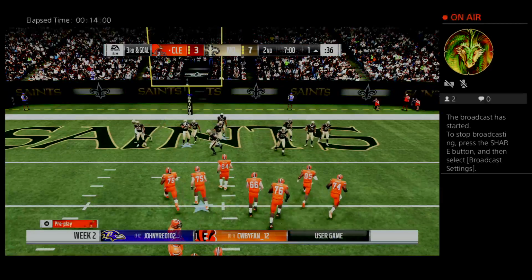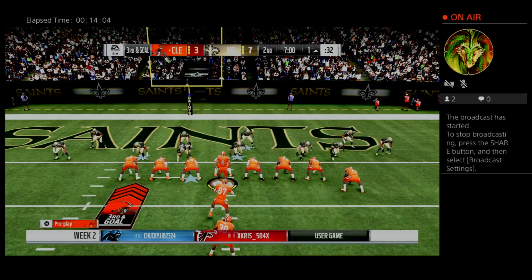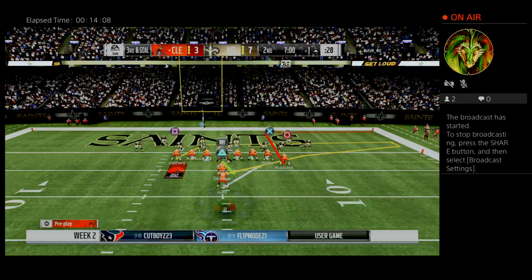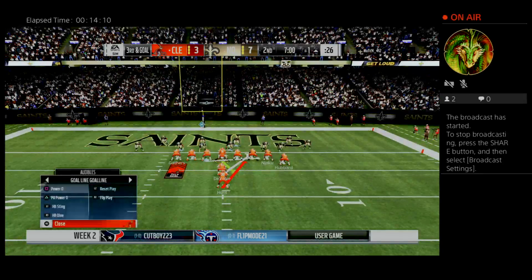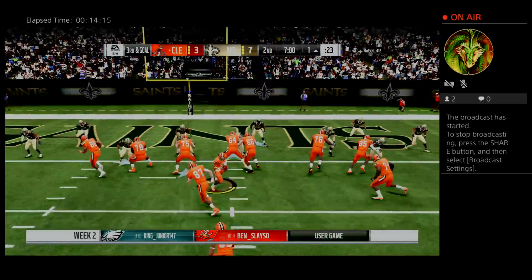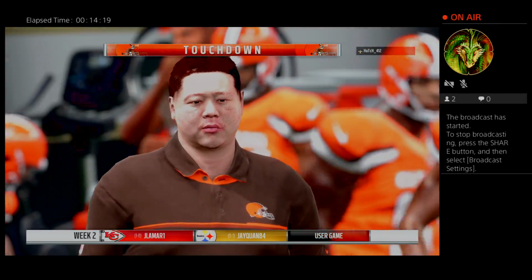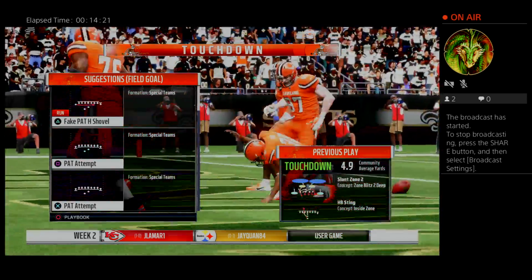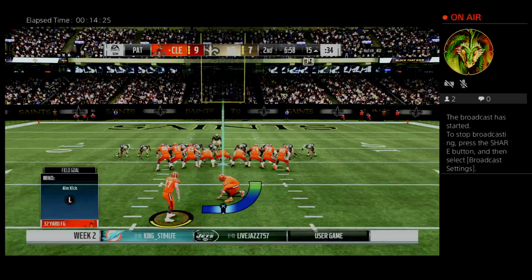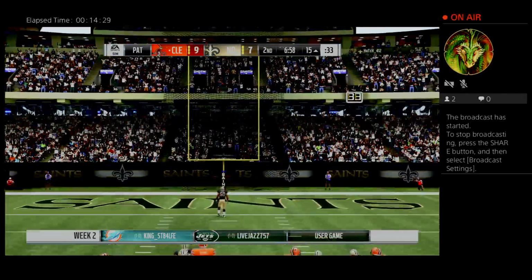The crowd here in the Dome making things difficult. Third and goal. Here's Hunt. And he takes this one in for a Brown score. A great play there. His second touchdown on the season. And the Browns are able to cash in for 6.